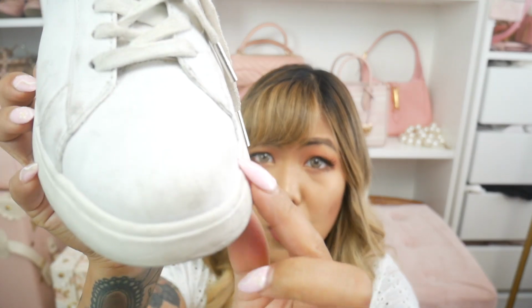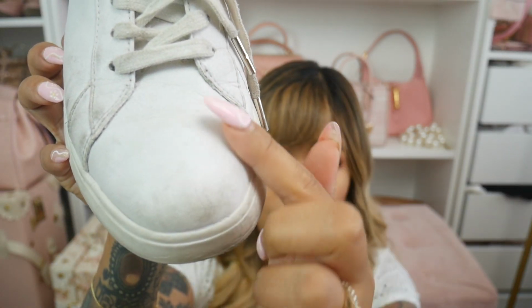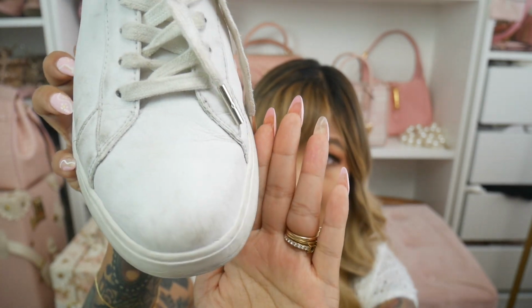So these are a Coach pair and a Kate Spade pair, and I've worn these a lot and you can see how dirty they are. Now it's not because I don't clean them, I do try my best to clean them, but you can tell in the Kate Spade sneaker that when you clean them you actually wear out the leather. So although these are made from leather just like the luxury sneakers are, the quality of the leather isn't the same. Scuffs really sink into the leather and you really can't get them out. I've tried magic eraser, I've tried soap and water, I even sprayed the shoes before I wore them, but I don't know, it just never lasts as long.